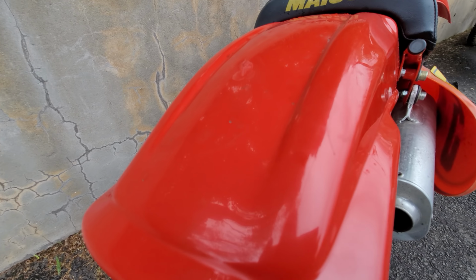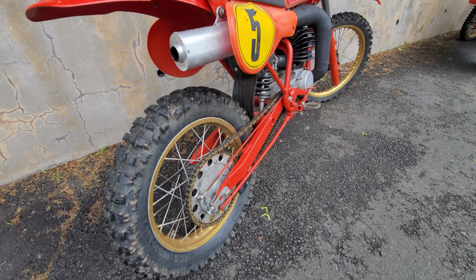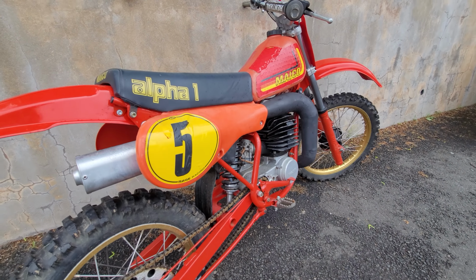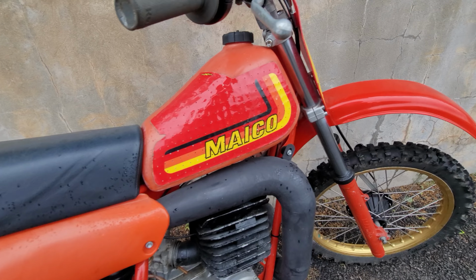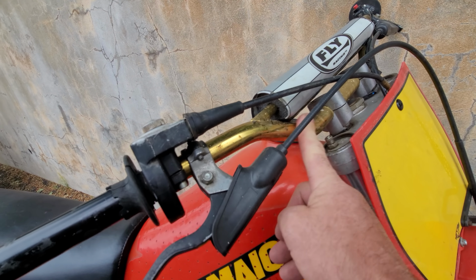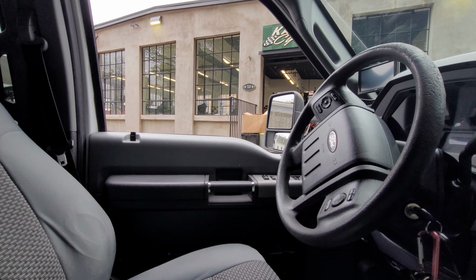That's a VMX aftermarket fender, but look at how deep and dark the red is on it. It's just freaking beautiful. These things, guys. Wait till you see these things done up. That's got a Metzeler tire on there. Wait till you see these done up with new gold chains, all the gold polished, new graphics. This one we'll do a full VMX blood red kit on it. Look at the bars on this one. They're gold plated bars. Hope it cleans up because those are pretty cool. Just beautiful, beautiful machines. I love these old MAICOs.